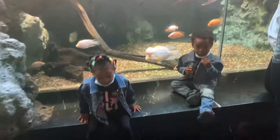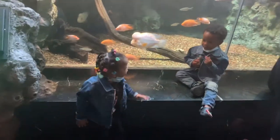Alligator Lake. The alligator is on the other side. Come on, let's go see the alligator.